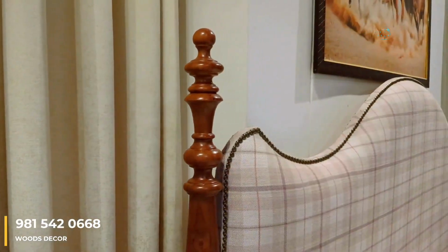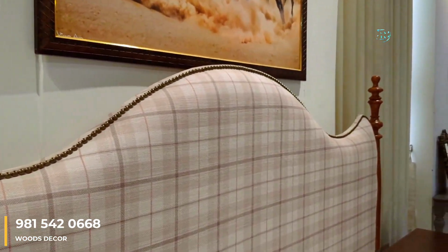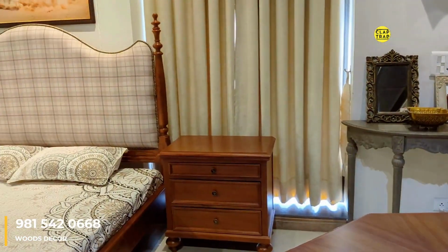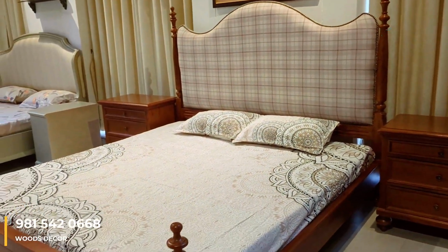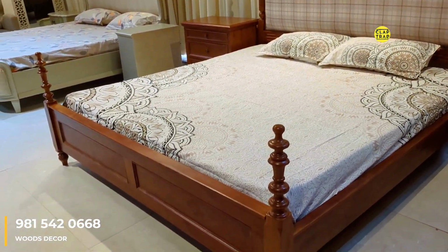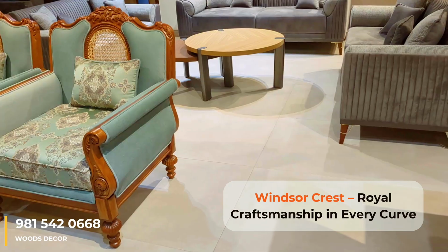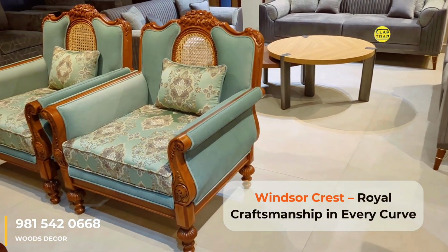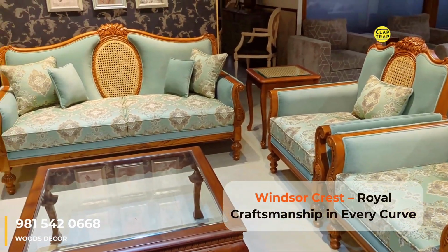Well, talking about this one, it's a striking poster bed. The solid teak wood headboard is amazing. The Wexford poster bed offers a refined sophistication, with designs free from traditional box check patterns. The simplicity of this bed is the classical appeal, allowing the beauty of the wood to take center stage. Ideal for both traditional and modern interiors as well.